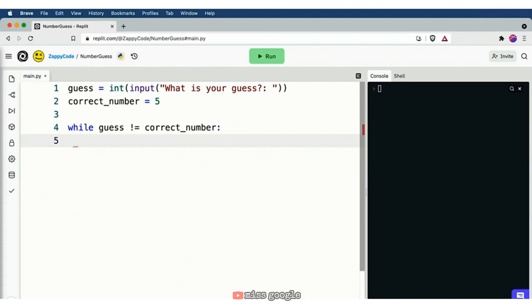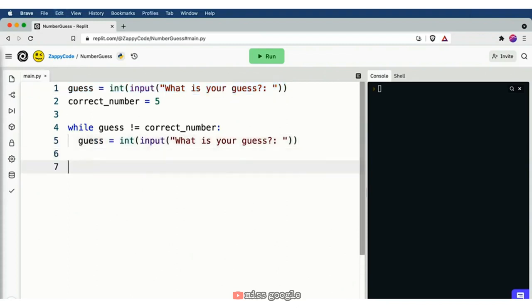So while we're inside of this while loop, we want to keep updating what the guess is. So we're going to keep asking, hey, what's your guess? What's your guess? And then eventually, once they get it correct, we want to print out and say, hey, you got the right answer. So let's go ahead and just do a little print statement here. You got the right answer. We'll even add a little smiley face.